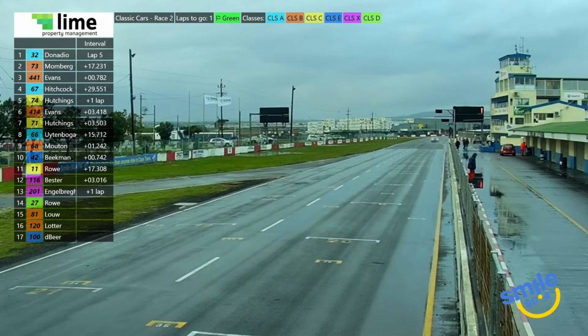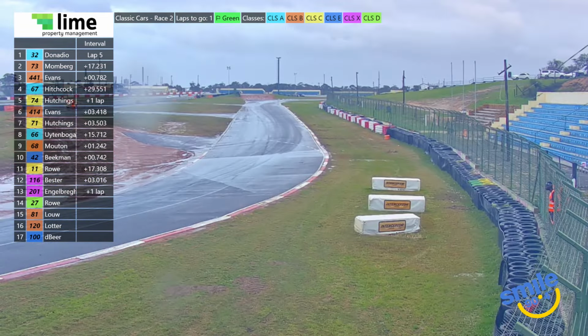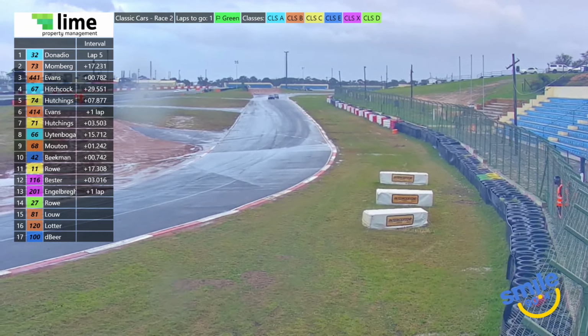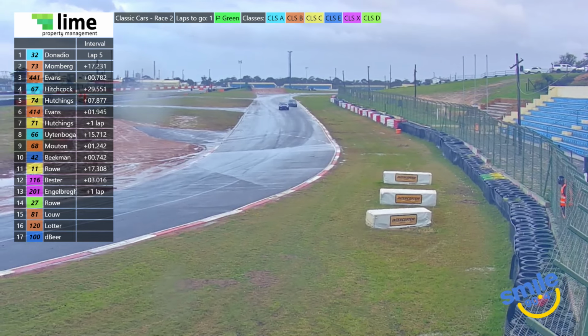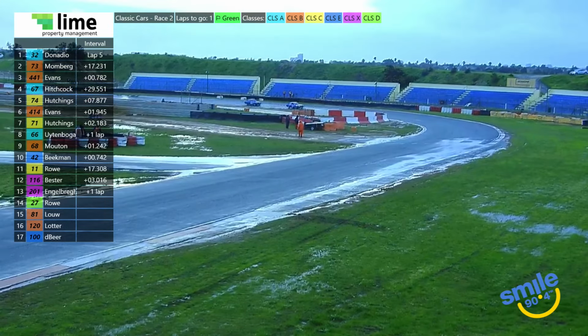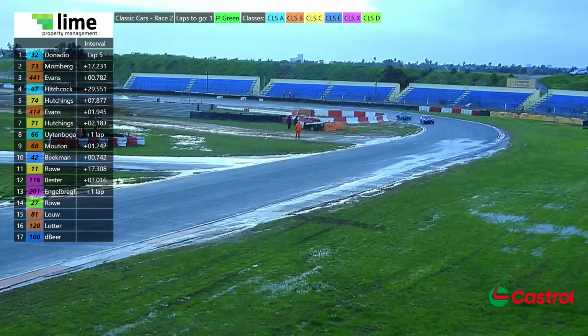Well, just going out of turn 2 towards turn 3. There's a lovely battle still going on, and it's closest it has ever been now, Jordan, because here we have Trevor Momberg in his blue Capri and the blue Escort Mark I of Brian Evans right behind him. It's going to be a now or never lap for him.